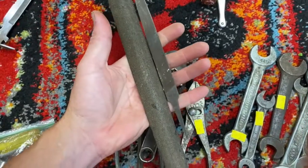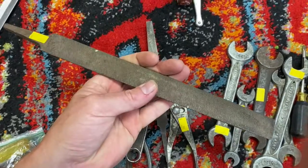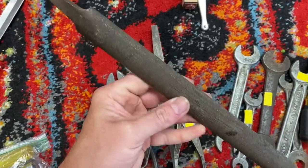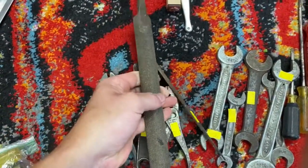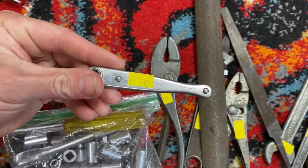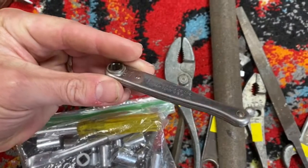Next up, we got a couple of these. And listen, it's heavy and gigantic. It's a metal file. I got it for 75 cents. I've got a few other files, so I can stick these in a lot and sell them along with those. We got this tiny little ratchet here, and it's a Craftsman brand. 5 cents for this sucker.